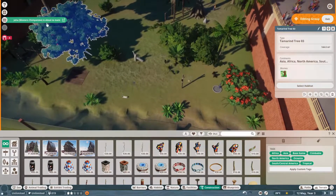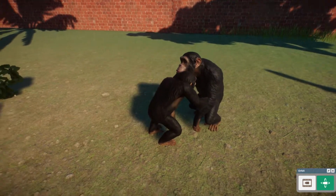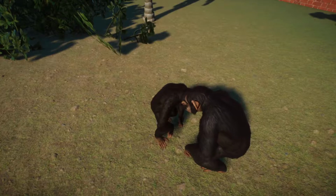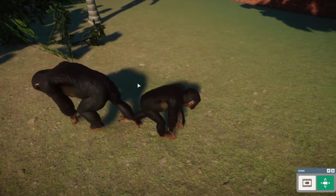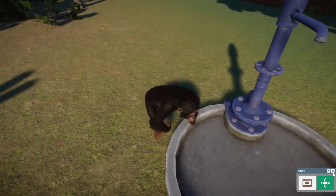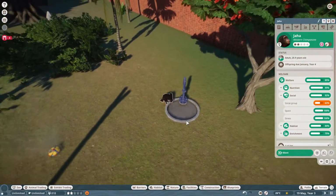All right, one of our chimpanzees is about to mate. Oh, they're loving each other. Good, that will grow our population. Okay, let's go ahead and see if you are pregnant. And offspring are due January of year 4.